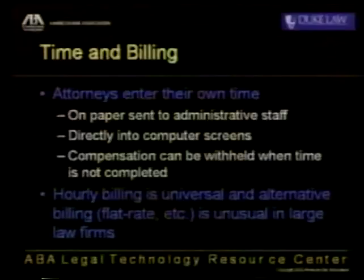Hourly billing is universal in the large law firms. We have looked at alternative billing strategies, and that's happening at the solo and small firm end, where I might say to a client, I'll do this case for $10,000, period. And then if I do it really fast and efficiently, I get the benefit of essentially larger hourly rates. If I do it slowly or it takes longer, or I've misjudged exactly how complex this case is, then I take a loss. But the client knows that they're going to get $10,000. Large law firms aren't doing that. You're going to be billing hourly across the way, and your clients will be expecting you to do so.